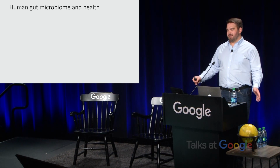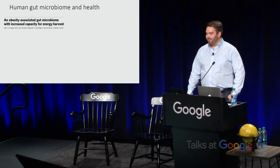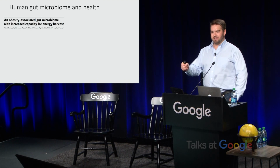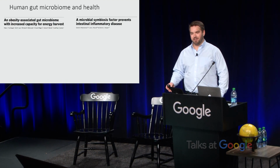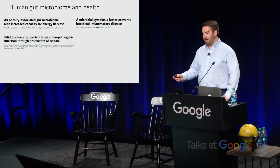So what particular aspects do we know about the human gut microbiome and health? I think in 2006, it started really kicking off with Peter Turnbaugh from Jeffrey Gordon's lab, showing that you could take obese stool from humans, put it into a germ-free mouse, and the mouse would develop obesity. You could take stool from a lean human, colonize a mouse with it, and then that mouse would remain lean, suggesting that there was an obesity-associated gut microbiome. And we went on to find more things about the gut microbiome. In 2008, Sarkis Mazmanian showed that there was a microbial symbiosis factor, a polysaccharide that was produced by one of those beneficial bacteria that was highly anti-inflammatory and would prevent autoinflammatory diseases such as inflammatory bowel disease. We found that some bacteria can outcompete pathogens, such as bifidobacteria.